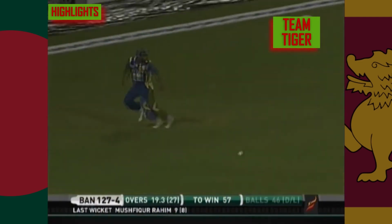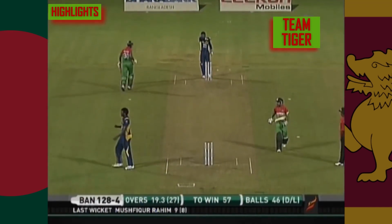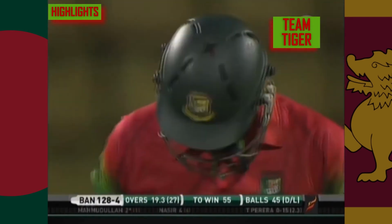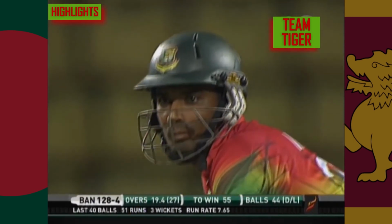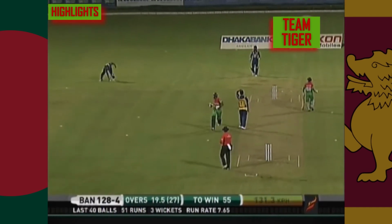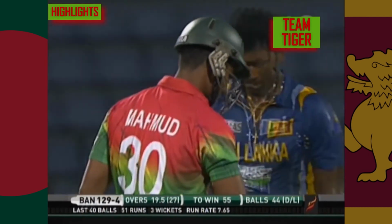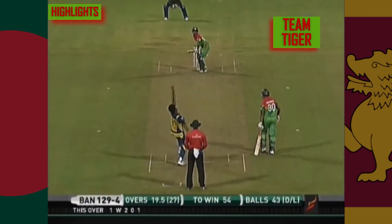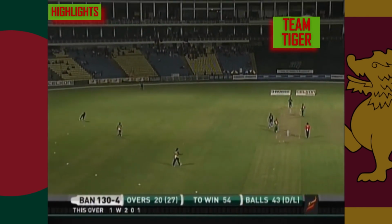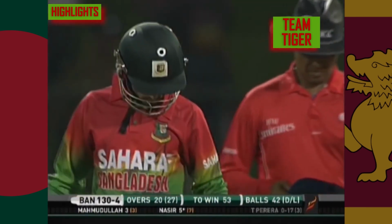Classic drive. They'll get 2. Jeevan Mendis has work to do, but he's also looking for wickets. He knows that's the only way he can control this game. He's got to find ways to build pressure. Could have easily gone on to the stumps that time, hitting Mahmudullah Riyad on his pads. Circle. Because they don't mind conceding the single in this situation. We've had 20 overs. It's 130 for 4.